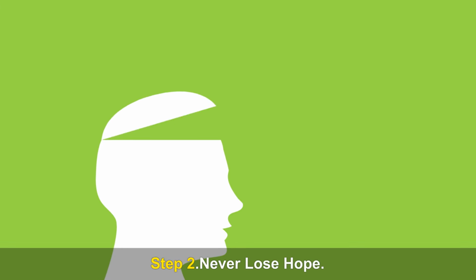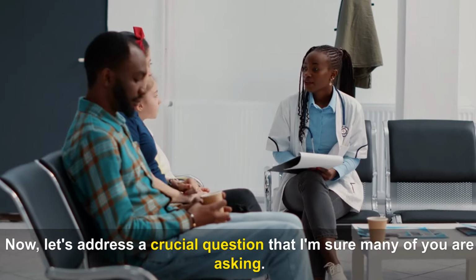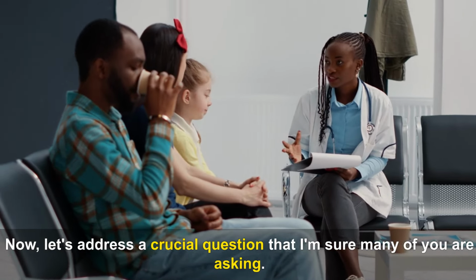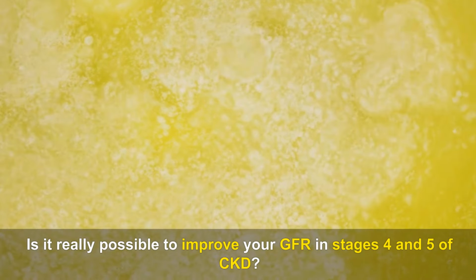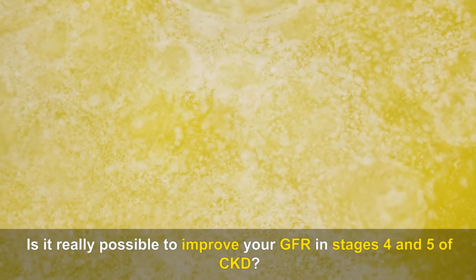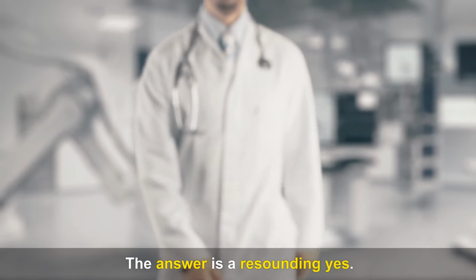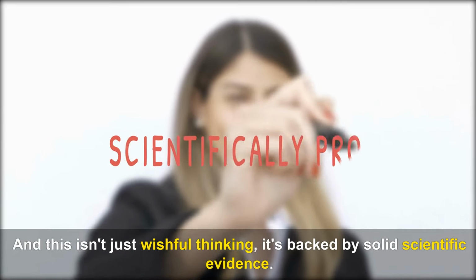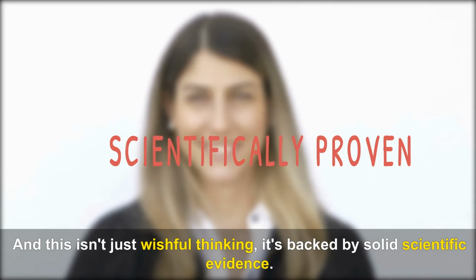Step 2. Never lose hope. Now, let's address a crucial question that I'm sure many of you are asking. Is it really possible to improve your GFR in stages 4 and 5 of CKD? The answer is a resounding yes. And this isn't just wishful thinking, it's backed by solid scientific evidence.